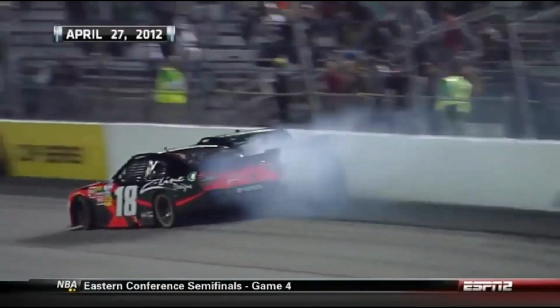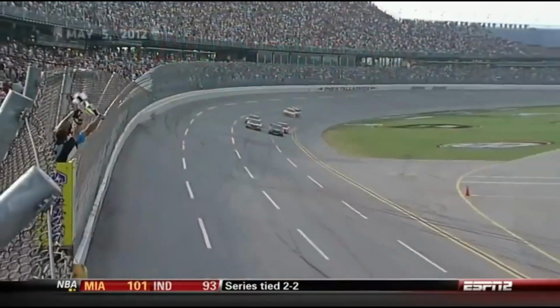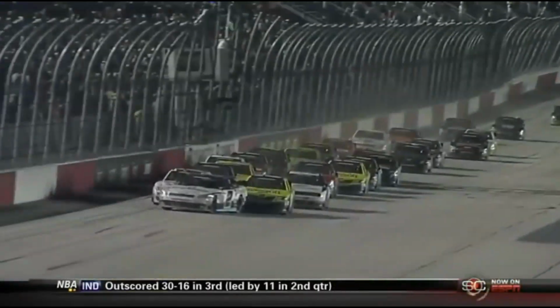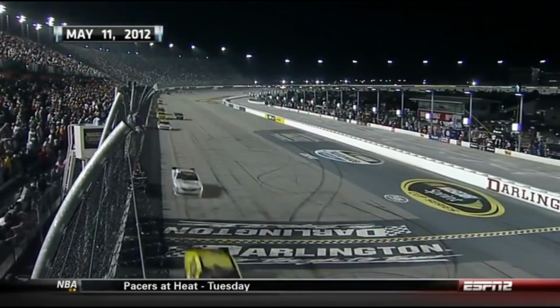3 weeks ago in Richmond, Virginia, Denny Hamlin, Kurt Busch battling it out here. Kurt Busch able to get the win. And how about Talladega? 4 cars fighting it out right to the line. It was a good one. And we showed you the turmoil at the end of the Darlington race last Friday where Elliott Sadler got turned around. Joey Logano held off Denny Hamlin and scored the win.